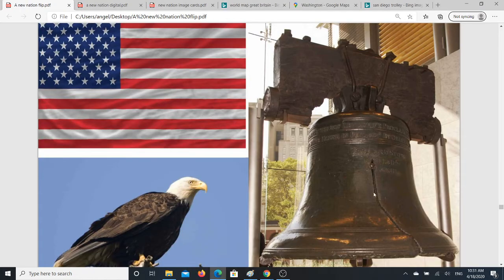Let's take a look at this picture here. So the title of today's read aloud is "What Do a Flag, a Bell, and an Eagle Have in Common?" What do you think the topic or the main idea of today's read aloud will be? Listen carefully to find out if your predictions are correct.